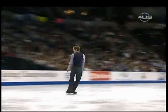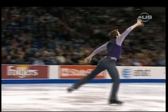Look at this entrance into the triple axel. Oh, nice! Difficult entry.